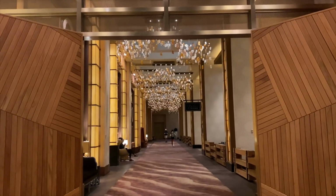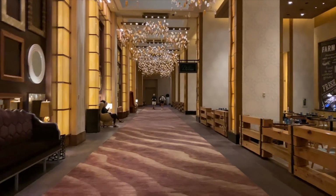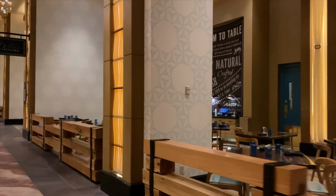Make a right, and here we are in the hallway that connects us to Mandalay Bay. And this will be our breakfast destination, but first, we're going to take a quick walk to work up an appetite.